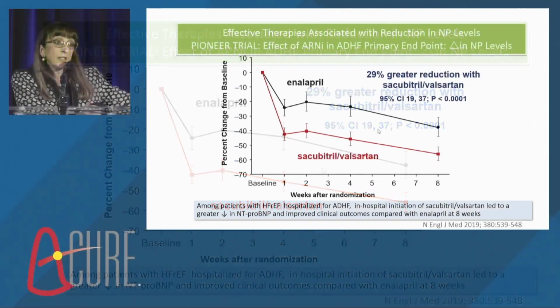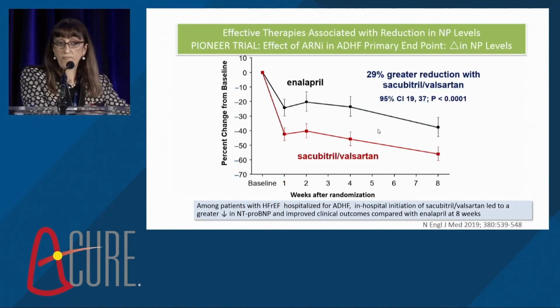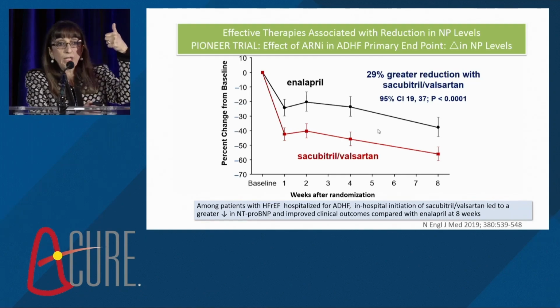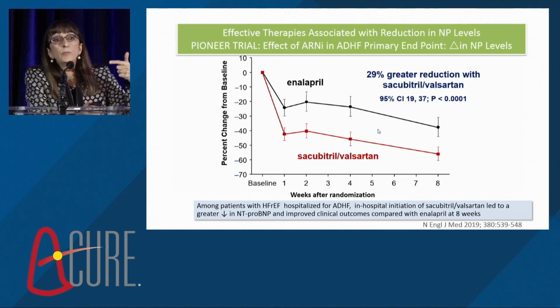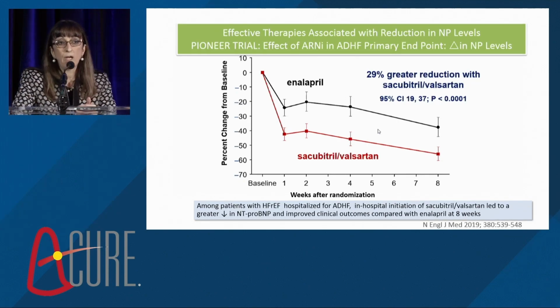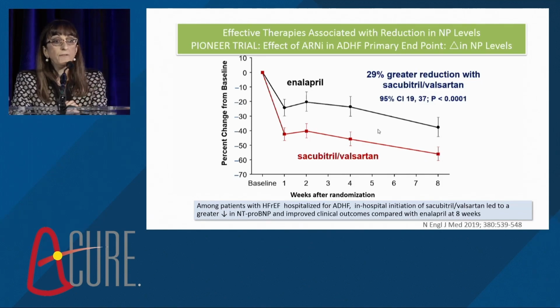What we know is those who get better with guideline-directed therapy, those who are demonstrating improvement, their levels come down. So it is a marker for improvement and responsiveness to therapy. So we see, for example, this with ARNI. If you give ARNI, NT-proBNP levels come down. This is for hospitalized heart failure patients.